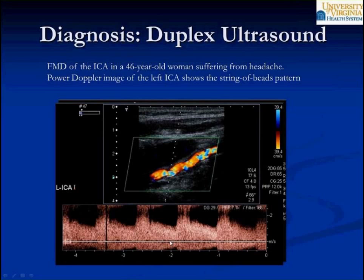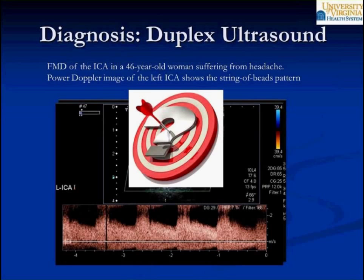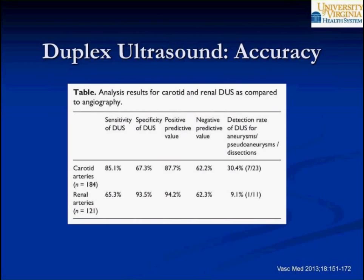So how accurate is duplex ultrasonography in the diagnosis of carotid and renal fibromuscular dysplasia? Not long ago, we had a study that looked into this in great detail, and they compared duplex ultrasonography to angiography. And they found that ultrasound had a fairly decent positive predictive value in identifying fibromuscular dysplasia. However, the negative predictive value was not so great. As you can see here, the negative predictive value for carotid arteries was about 62.2%, and for renal arteries was 62.3%. Now, this further dropped when we are trying to look for aneurysms, pseudoaneurysms, or dissections, where it was down to 30.4% with carotid arteries and 9.1% with renal arteries.